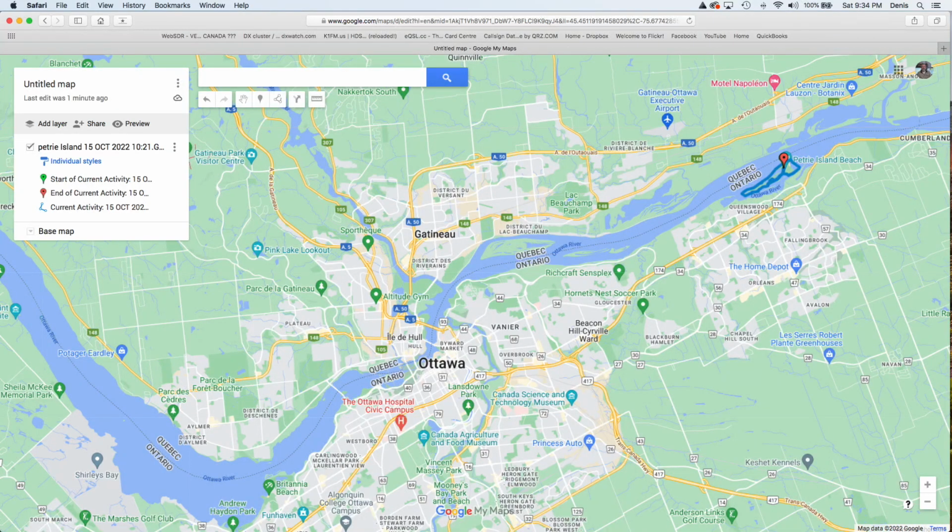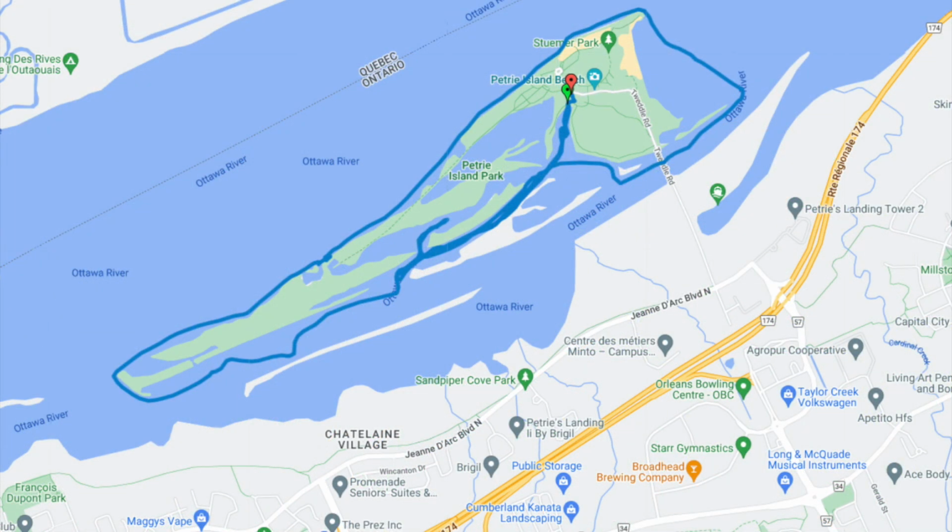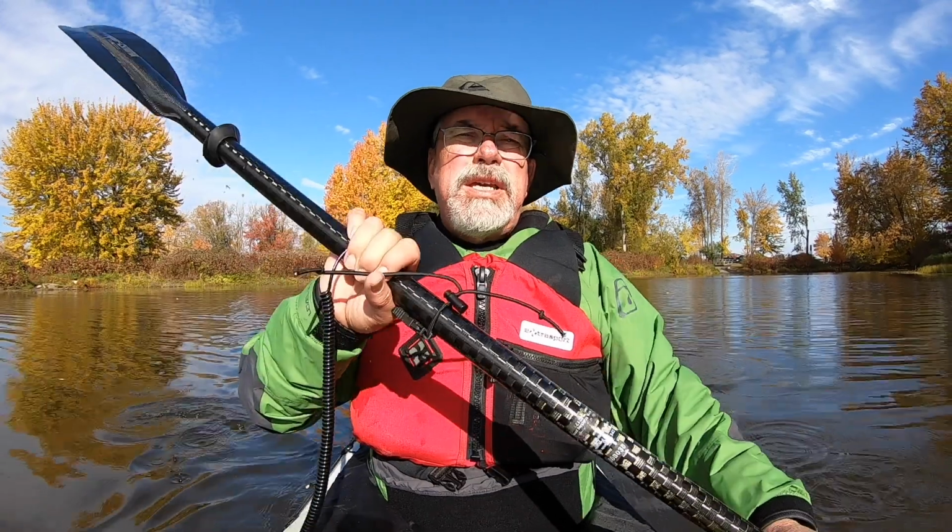We'll pop a map on here for those of you who have never been in this area, so you can see exactly where we are. There's good parking here. Water temperature has really changed since last week, and it's down to about 9.5 Celsius or 49 degrees Fahrenheit. So dress accordingly, okay?